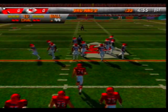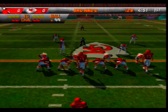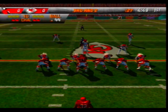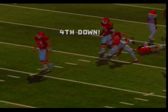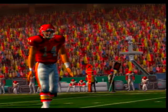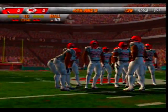Third and 2. Ball on the 44-yard line. Alford, the lone back. They give it to the halfback. He's brought down behind the line for a short loss. Not getting the first down, that will probably bring out the punter.